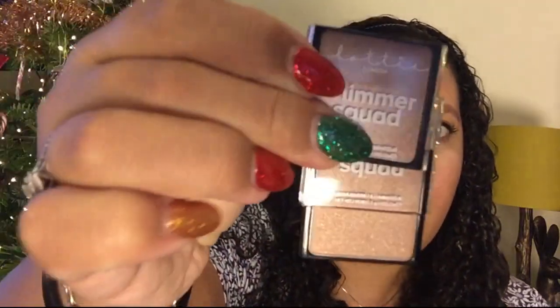6. Another Shimmer Squad, so it's a second illuminator. I'm not being funny, but these two colours are almost the same. This one's called Queen Bee, so maybe this one's a bit more gold, and the other one came out a bit more silver. So there's the difference of the colours. That's the first one, that's the second one. There is a difference, which is good to see swatched, because next to each other, they look so similar.